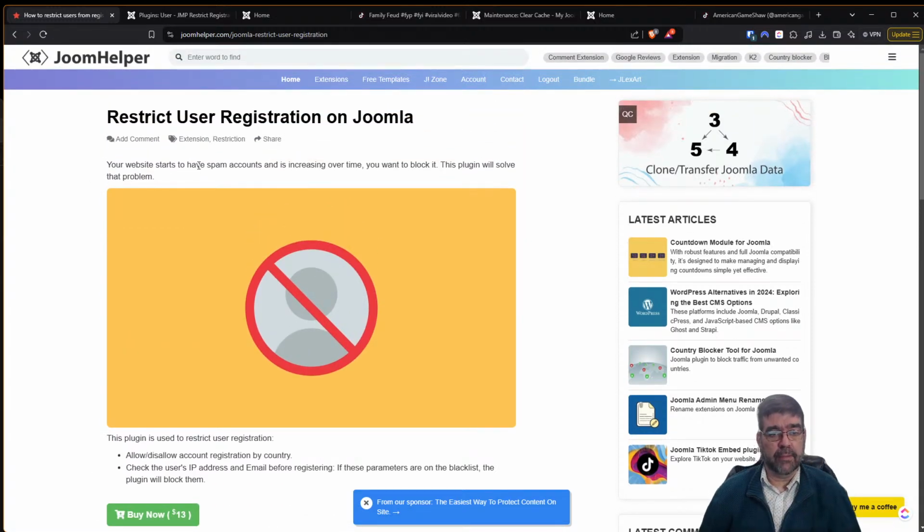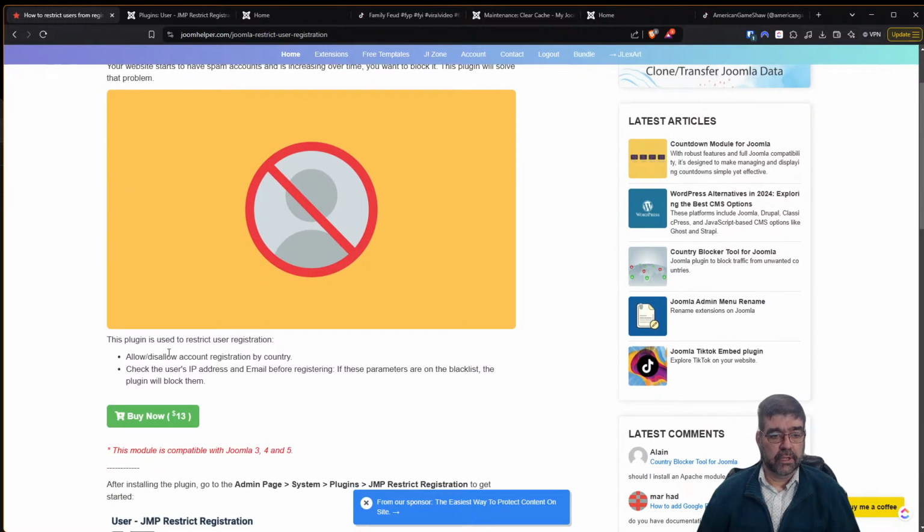Your website starts to have spam accounts. It's increasing over time. You want to block it. This plugin will solve that problem. This plugin is used to restrict user registration. Allow or disallow account registration by country. Check the user's IP address and email before registering. If these parameters are on the blacklist, the plugin will block them.